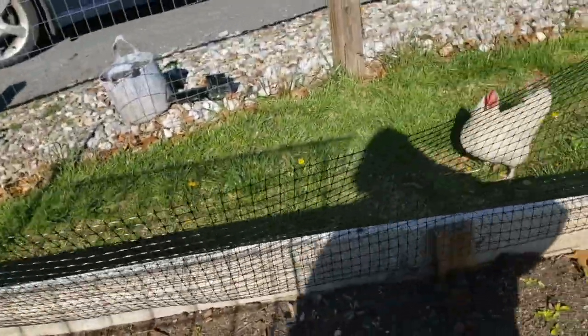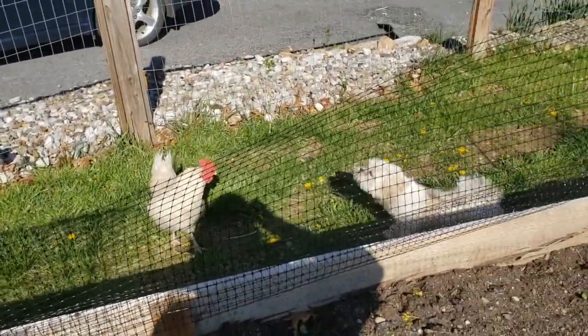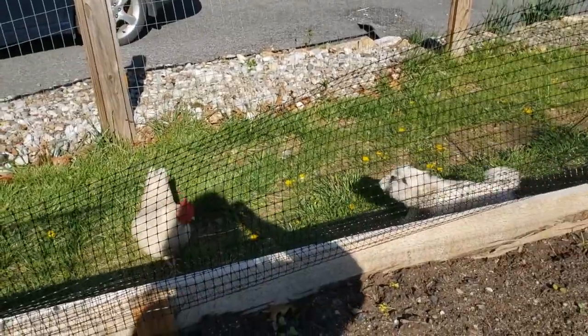Sorry, between the dogs barking. What is this? It's like a chicken dog standoff.